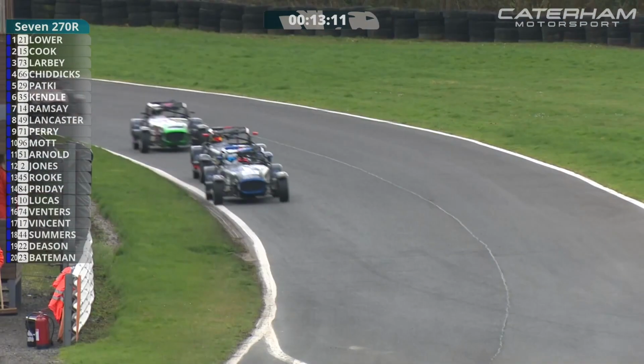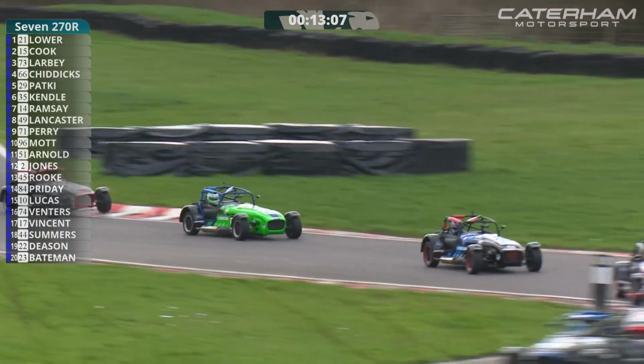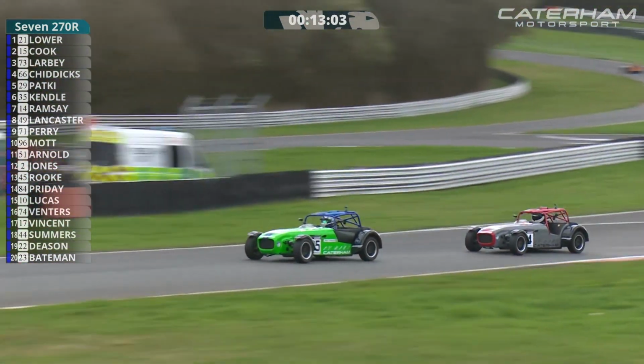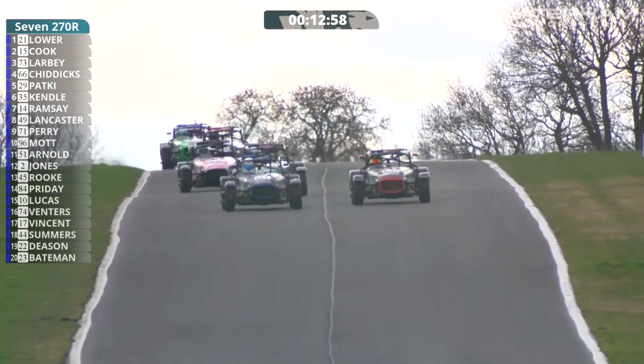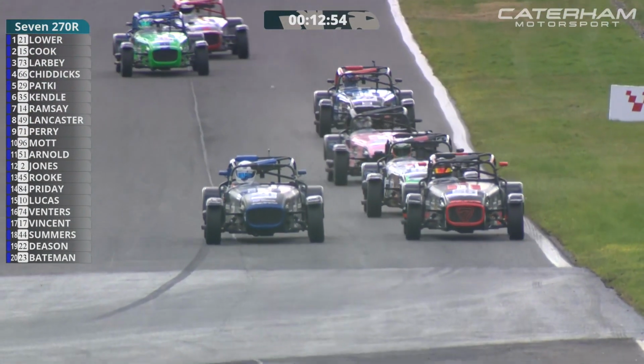But you can see that it's absolutely as close as it's been all race, and it looks like it will continue. Remember, we talked about that tow. Well, these long straights here at Oulton Park are long periods where they can all close up, and they will tend to trip each other up a little bit through the chicanes when they're running this close, and therefore we do tend to see this bunch racing, as now Chiddick is making a move on Charlie Lowe around the outside.